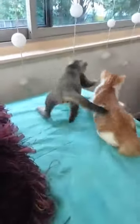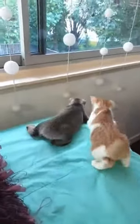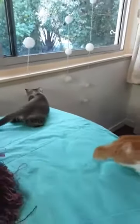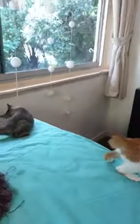Oh, here we go. This is interesting. This is little Lottie, who arrived yesterday. So now Lottie's into the playtime. Amazing how adaptable these kittens are, guys.